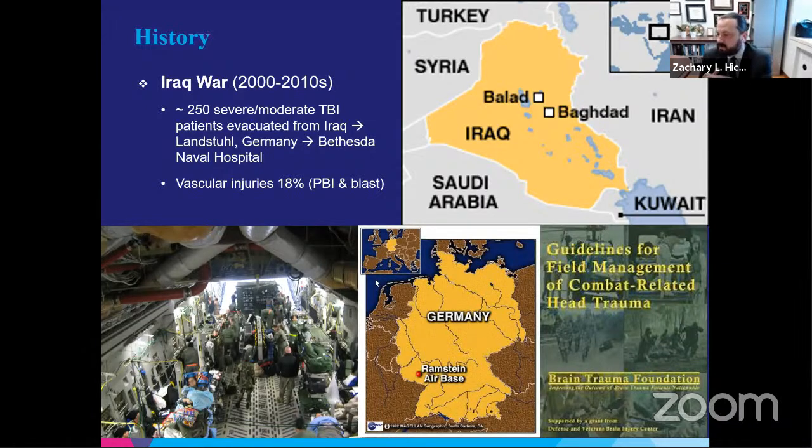A lot of our modern civilian penetrating brain injury management has really come from, again, the military. And really in the last 20, 30 years, the way these patients have been treated has undergone a shift in terms of experience and data collected from recent wars, including both the Iraq War and the Afghanistan War. In the Iraq War, about 250 severe and moderate TBI patients were evacuated from Iraq to Germany, and then on to the United States.